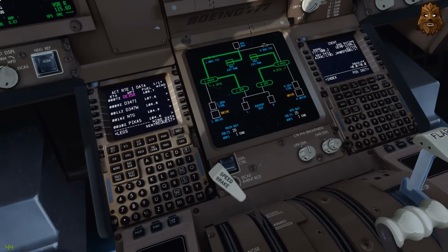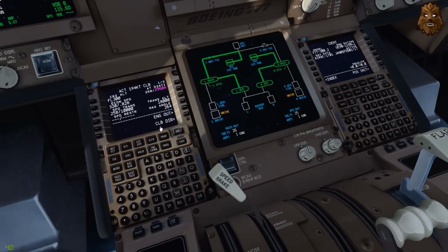In terms of the total flight length today, we are estimating a flight time of about 11.5 hours, which is pretty good, I think. We're taking enough fuel for 14 hours, so we've got more than enough, which is always what I like to do. But yeah, about an 11.5 hour flight time today. Right, winds are loaded in there, so we can go to the VNAV page.